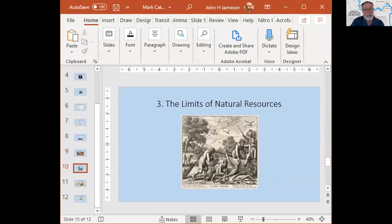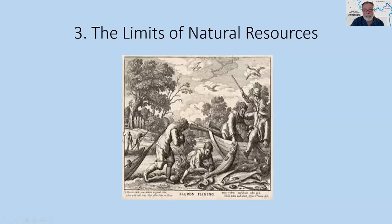Also, he discusses the limits of natural resources. He tells the story of traveling with a group of men up the Savannah River, and in fishing, a number of his fellow travelers overfish and leave lots of fish behind. He remembers the incident 10 years later and includes it in his book. He was sensitive to the limits of natural resources and the potential waste of natural resources, even in America.